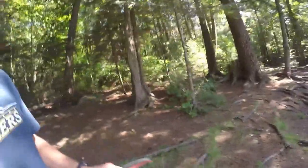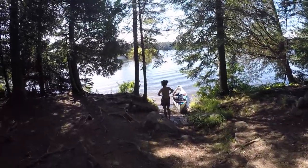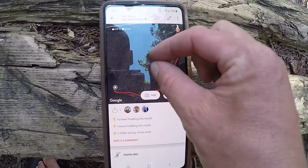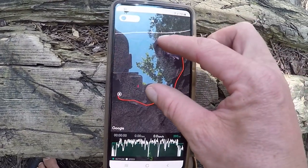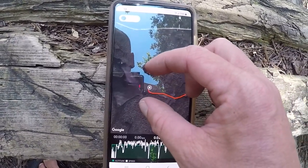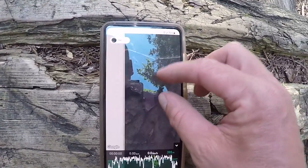It's pretty good. No bugs around. It's open. Easy entry point to the water here. And we can go swimming. Pretty short paddle. We're only 35 minutes for 2.69 kilometers. Here we are. So we parked at Cache Lake there and went through that inlet into Lake Tanamakoon. Oh look, there's a speedboat on the satellite pics.